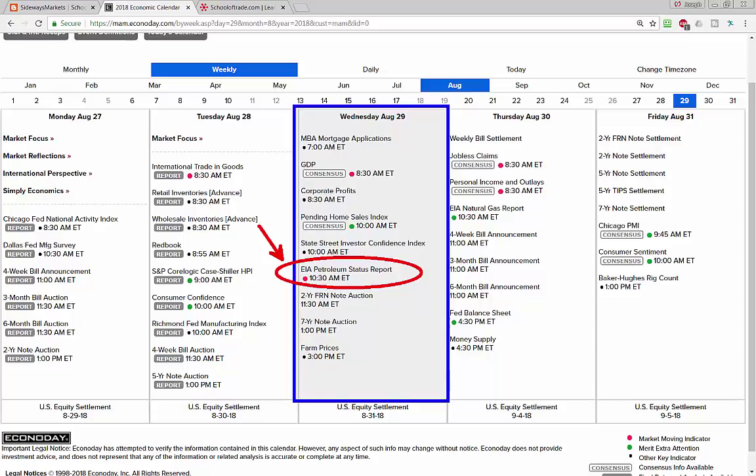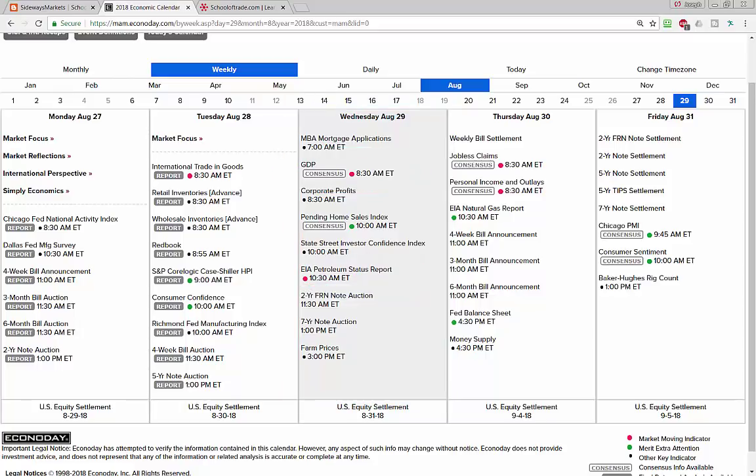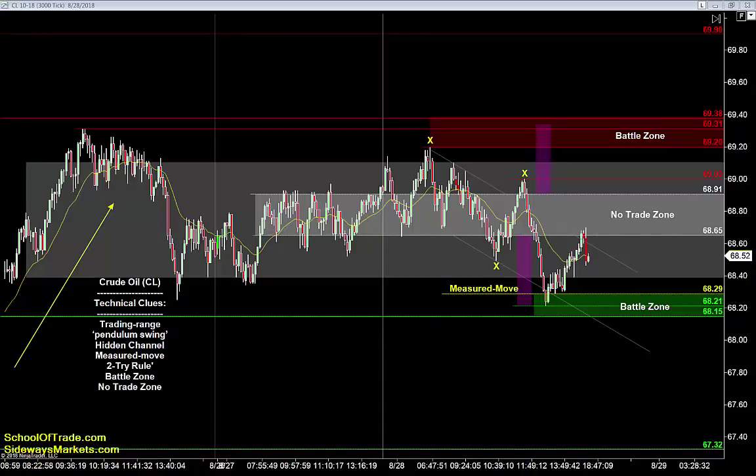But be aware of that. Tomorrow morning, petroleum status, the weekly inventory report at 10:30. 10 o'clock is that big round number. We want to get those trades on oil before 10 o'clock, or we have to wait until after that news comes out, let the market settle down, and then go from there. So two big news reports tomorrow, GDP and the weekly inventory report. Be aware. Again, we'll be in our trade room tomorrow, 8 o'clock Eastern time. I look forward to seeing you right there with me.